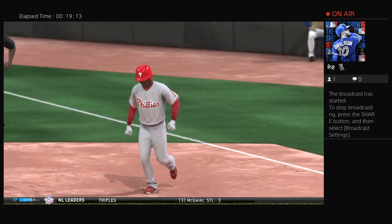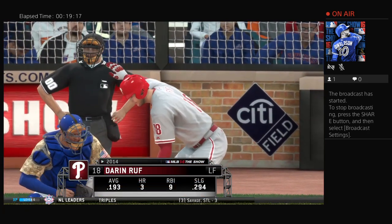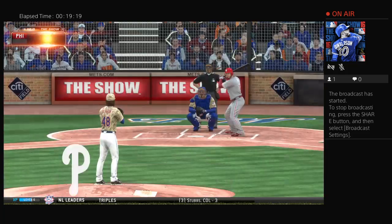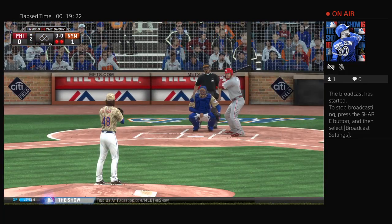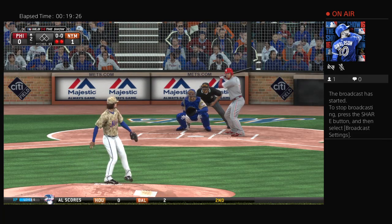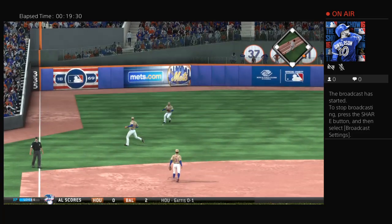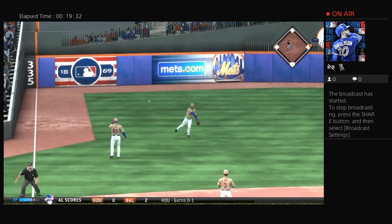Batting 6th, left fielder Darren Ruff will stand in here looking to keep the inning alive with 2 gone now in the top of the second. A ball hit softly on a line to third. And the Phillies have their first hit of the ball game.